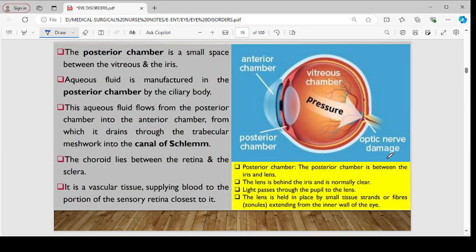The posterior chamber is a small space between the vitreous and the iris, and aqueous humor is manufactured in the posterior chamber by the ciliary body. Then this aqueous fluid will flow from the posterior chamber to the anterior chamber, from where it will drain through the trabecular meshwork into the canal of Schlemm. The choroid lies between the retina and the sclera. It is a vascular structure, so it has blood vessels supplying blood to the portion of the sensory retina closest to it.